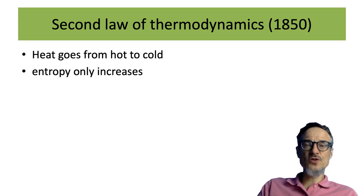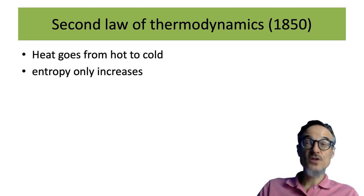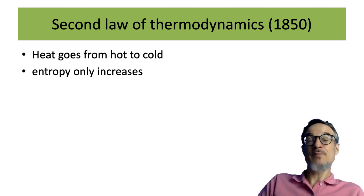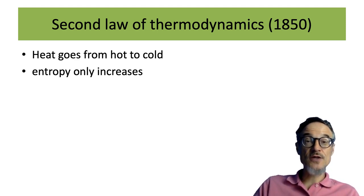The second law also talks about entropy. And entropy only increases. I think of entropy as like messiness. If you have a messy room, your room doesn't suddenly become tidy. Your room gradually becomes more and more messy until you go and tidy up. So that's basically entropy. Your room doesn't become tidy without you doing anything, but it does become messy. That's how the universe, unfortunately, works. Heat goes from where it's hot to where it's cold, and things get more messy.